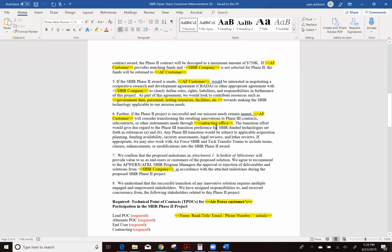This is just a discussion right now. We're not looking for hard numbers assigned to it, but we do want to know that that discussion has been captured between you and the customer. Who is going to bring that to scale once your phase 2 is complete? Phase 3 is our mission here within SBIR. We want to get your solution first met, that it meets the problem statement that we have in the Air Force, but more importantly, we want to make sure it gets scaled once it's met. So paragraph 6 captures that.